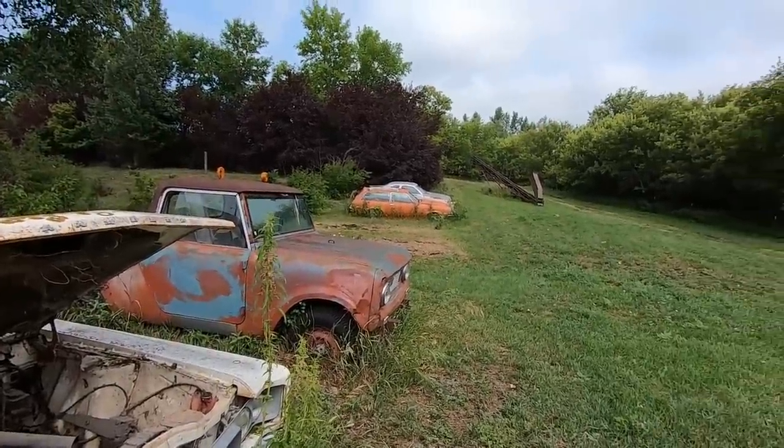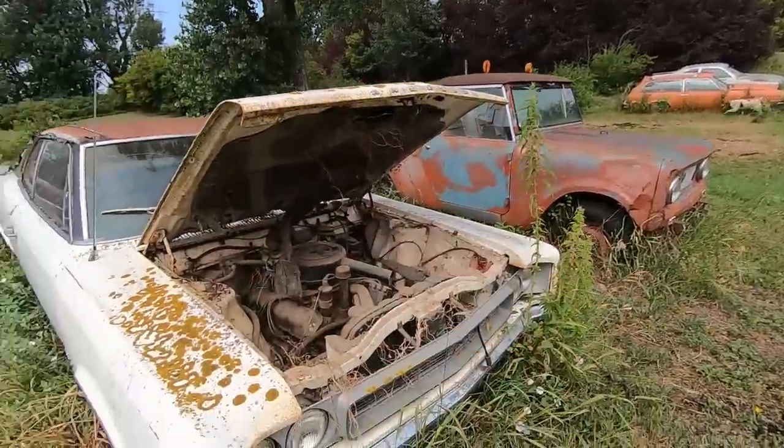Duff, get away from that Astre before you fall in love with it. Go see if this has got disc brakes.